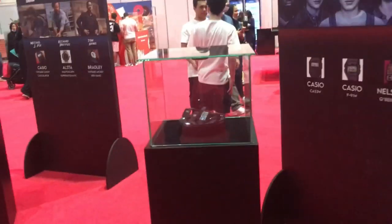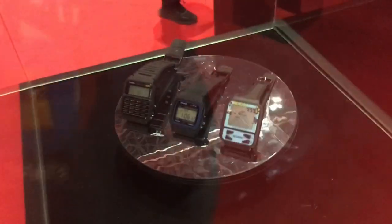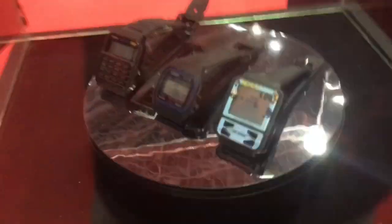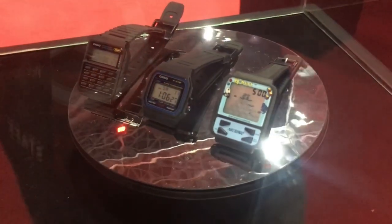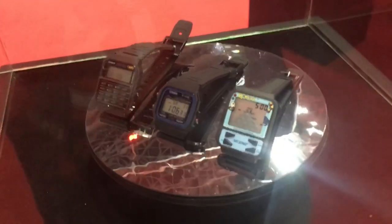I see Stranger Things. Yep. So these are all from Stranger Things. Two Casios. These are actually very popular watches. I own both of these. Yeah, I remember my childhood. Yeah, popular to this day. And then the one on the right is a Qbert watch. It's actually a little video game that you can play on the watch. Qbert, man. So 80s.